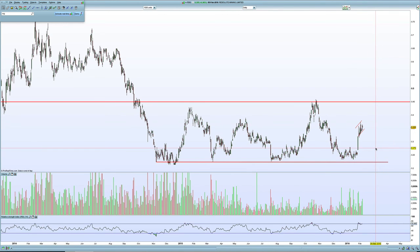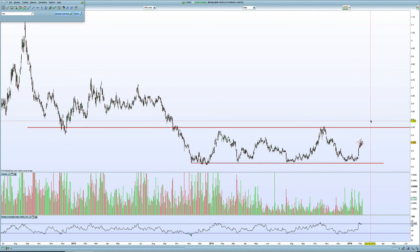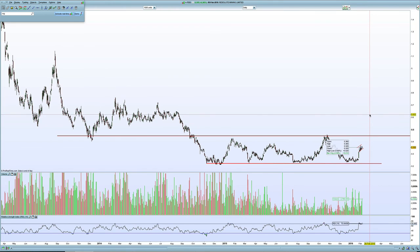So I'm thinking this has got real legs. I'm starting to buy stock, and I think this could be one of the better performers in 2016 among the gold stocks.